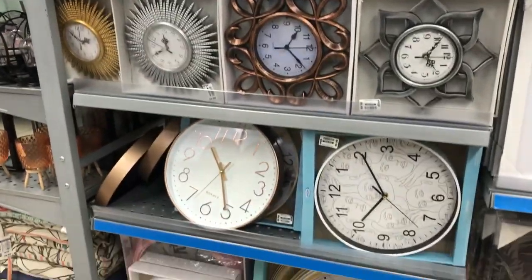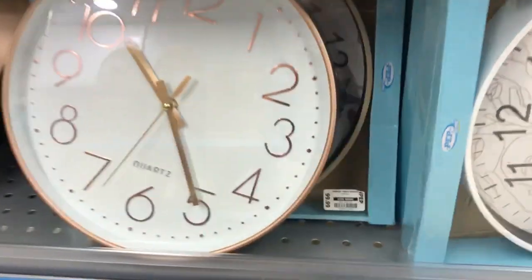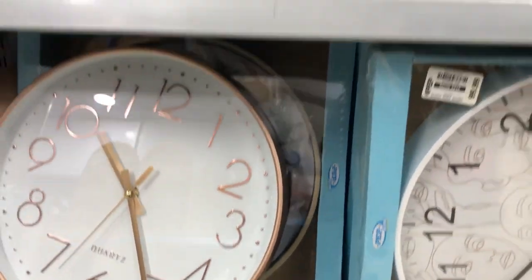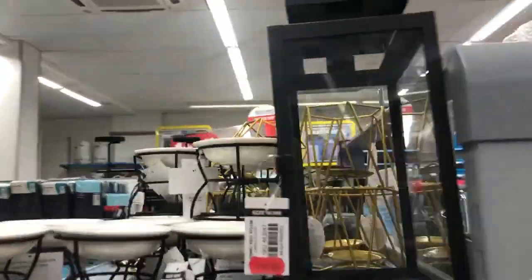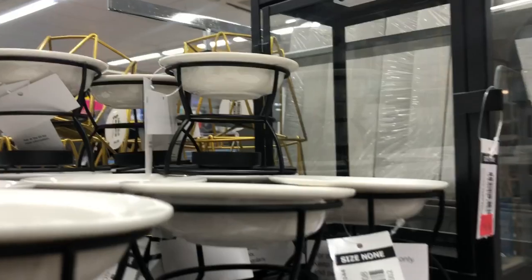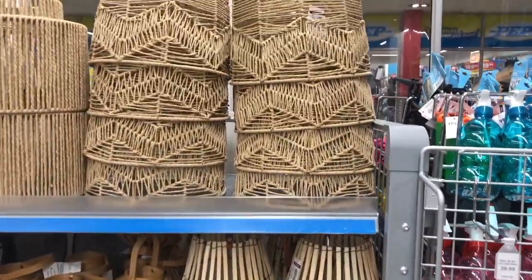So down here it's the clock section, and this is a variety of clocks, really nice colors. Some of those have been here for a while, so I'm sure you've seen them in your nearest Pep shops, Pep Home shop.